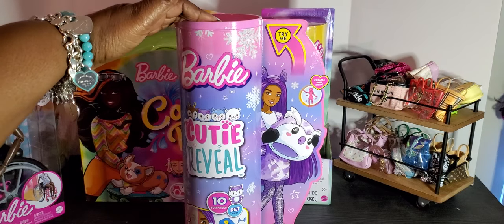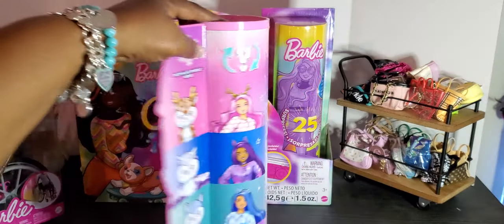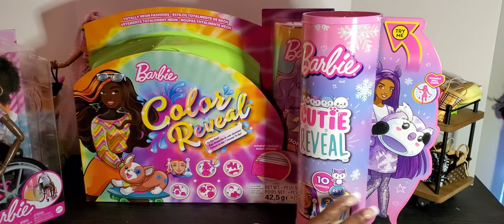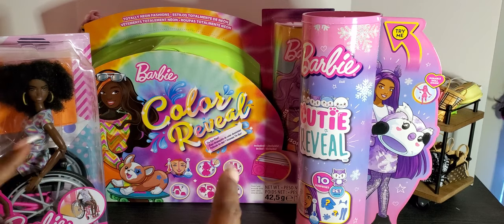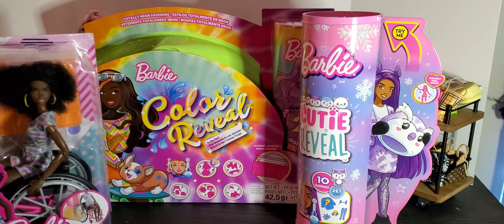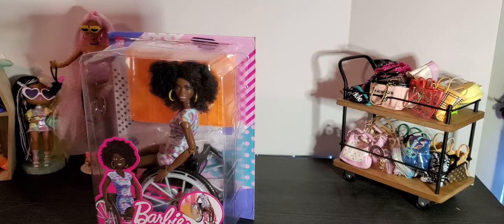So this is not the newest. I think they have some newer ones that have either come out or are coming out. But we're going to get into all three dolls today in this video. So sit back, relax, and let's get started. I'm going to do the easiest of all three, and that's going to be our wheelchair Barbie, so that we can just take her out of the box. Because I think I have a couple of things I'm going to have to do with these color reveals and Cutie reveals that are going to cause me to have to pause my video a couple of times. So let's get into it.